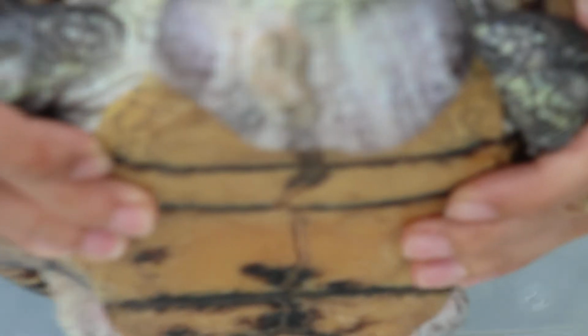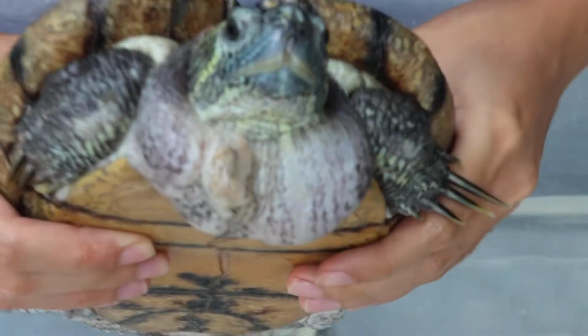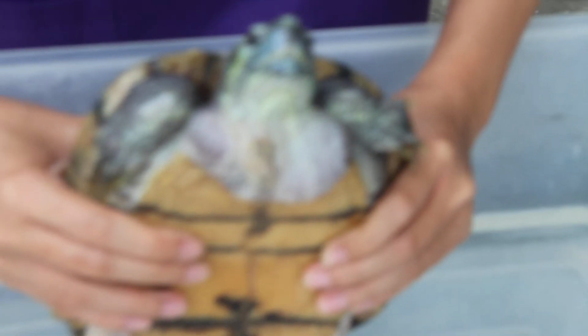Now the owner has been treating this for ringworm, thinking that it's ringworm, and the other vets didn't want to treat this red-eared slider till she searched the internet and came to Papaya Vets.